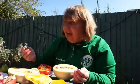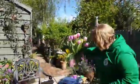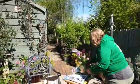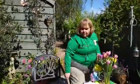So shall I show you really quickly how you can plant some seeds? It's nice and easy. You don't need very much. I'll go round to this table. Move my flowers over. We've got lots to do. I know sometimes I do make you work really hard, don't I?